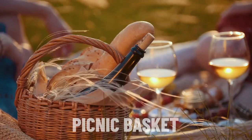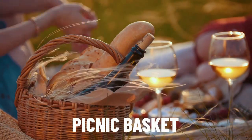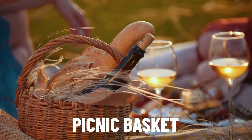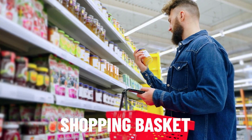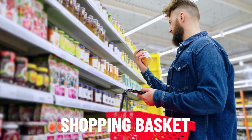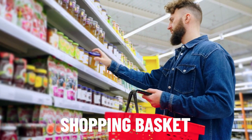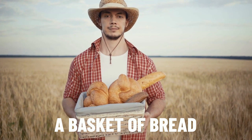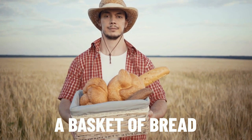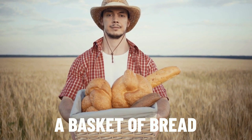There are a few types of baskets, like a bike basket. Another common type of basket is a picnic basket. A picnic is a lunch or meal outdoors served while sitting on a blanket. A type of basket which we all use a lot is a shopping basket. These are generally made from metal or plastic. A basket of bread. Repeat after me. A basket of bread.